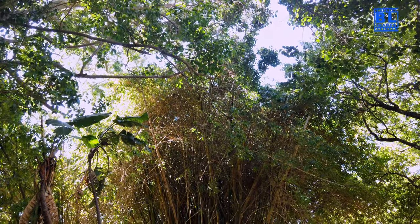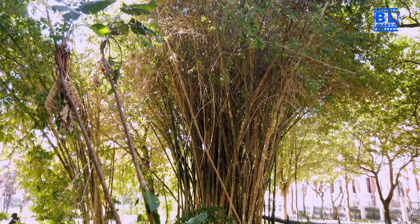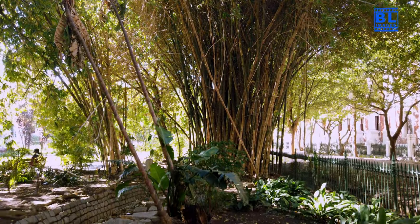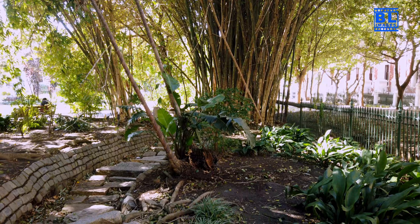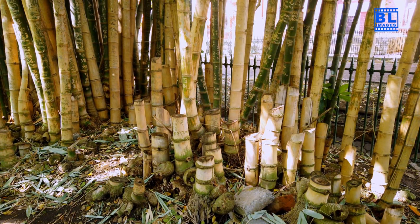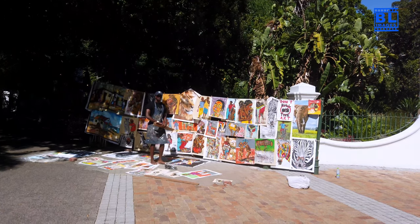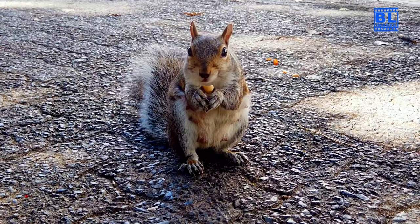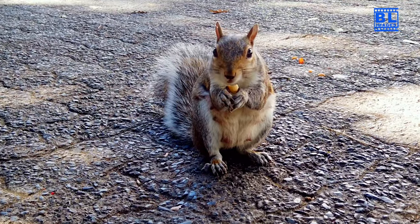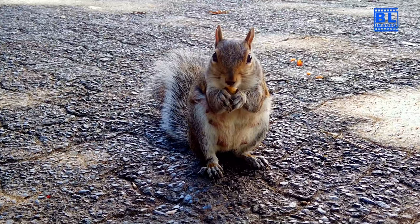But the real star of the show is nature itself. Towering trees, a serene bamboo forest, and tranquil ponds create a peaceful escape from the city's hustle and bustle. So, whether you're a history buff, an art enthusiast, or just looking for a breath of fresh air, the Company's Garden has something for everyone.